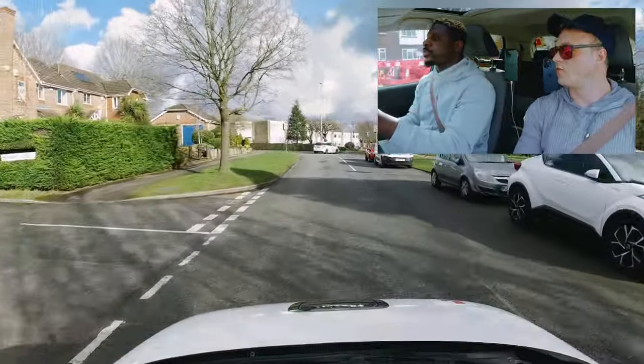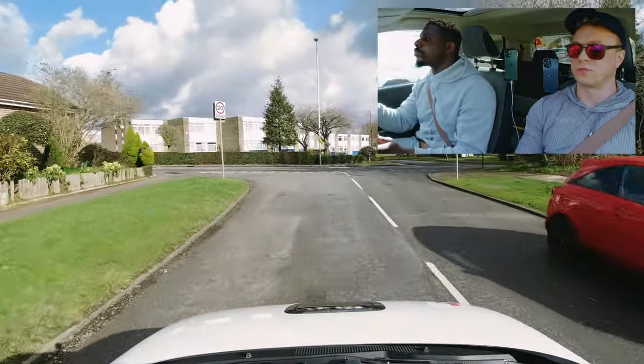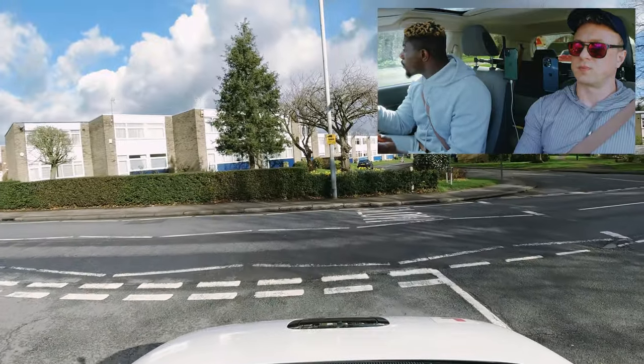End of the road, turn right. Nice mirror signal, good early position. Lovely approaching speed.